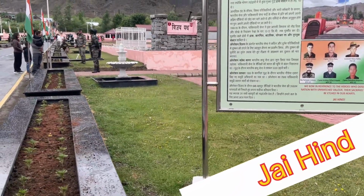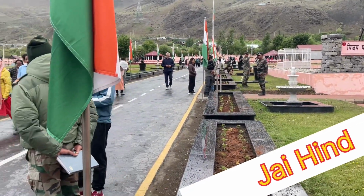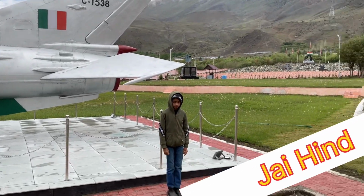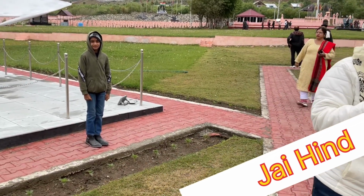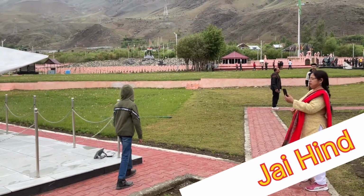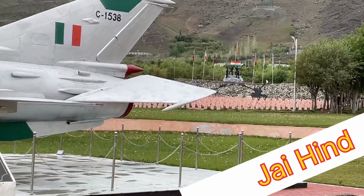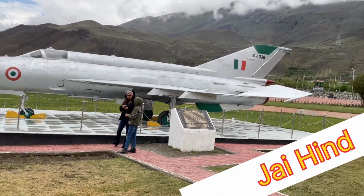I am telling a short story about Kargil War Memorial. Okay, the Kargil War Memorial. The Kargil War Memorial, also known as the Dras War Memorial, is a significant landmark located in Dras, near the line of control, LOC, in the Kargil district.